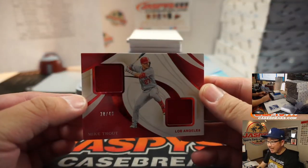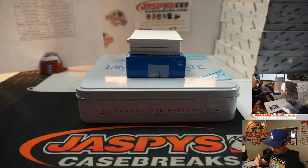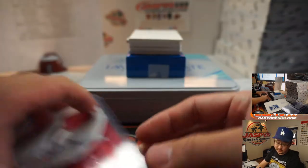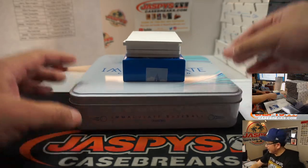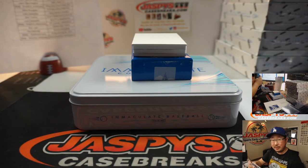Now Mike Trout, 28 out of 49. Dual relic for the Halos. That's going to be for Jeff Gordon and the Angels. Game worn on this particular one. Nice. Yeah, let's get a little baseball going here. We've got MLB Tonight up here. Appropriate background noise. Andres Munoz, 2-color patch, 66 out of 99 for the Padres. Mark B.